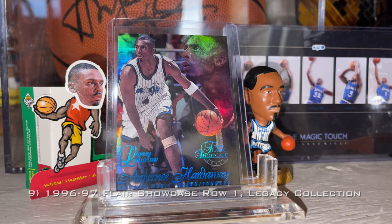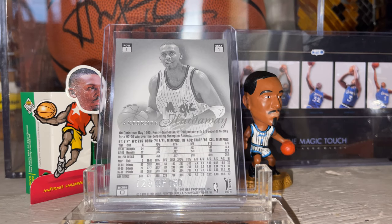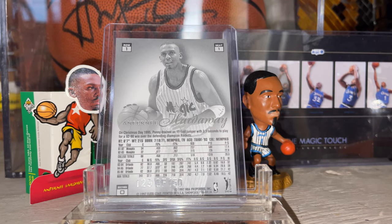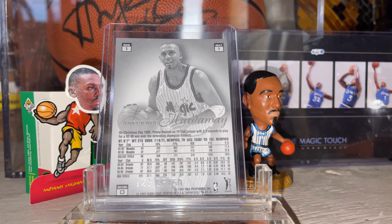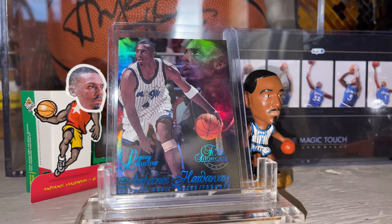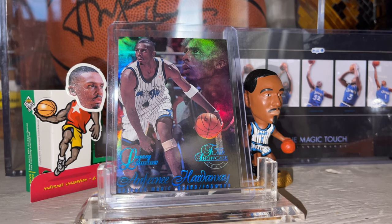So the Row 1 is the second level, the second tier, so to speak, but basically still kind of a base set or a parallel set. But the Legacy, all of those are numbered to 150. So the Row 1 and 2 sell for close to the same. Row 0 sells for significantly more.